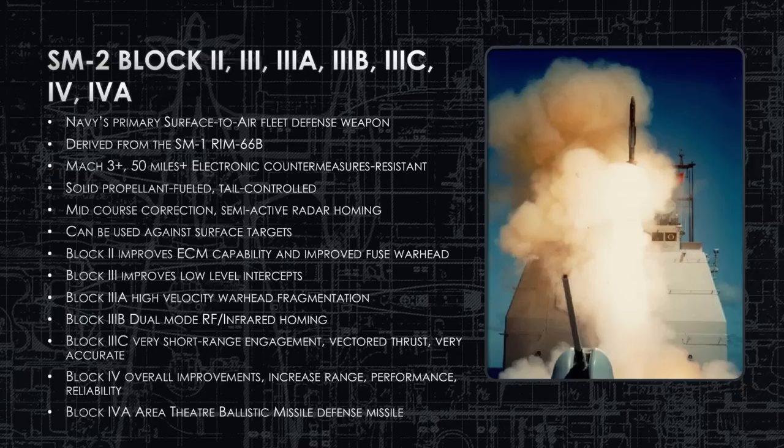And the Ticonderogas will go out with a variety of these missiles. They don't just all carry one block. You're going to have a little bit of Block 3C for that very short-range engagement. You're going to have some Block 4 Alpha for ballistic missile engagement, but you're not going to fill up your Ticonderoga with Block 4 Alpha.